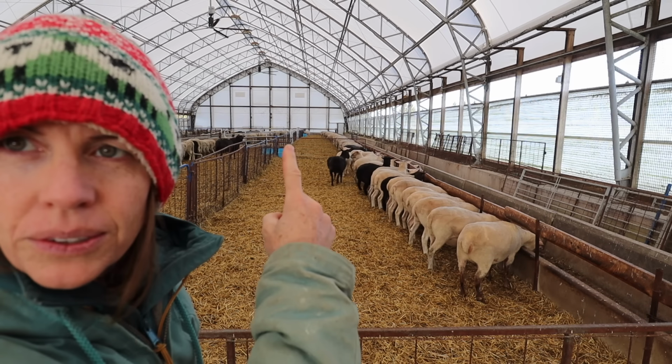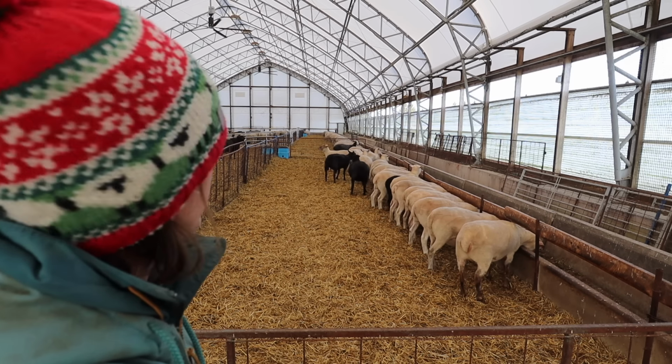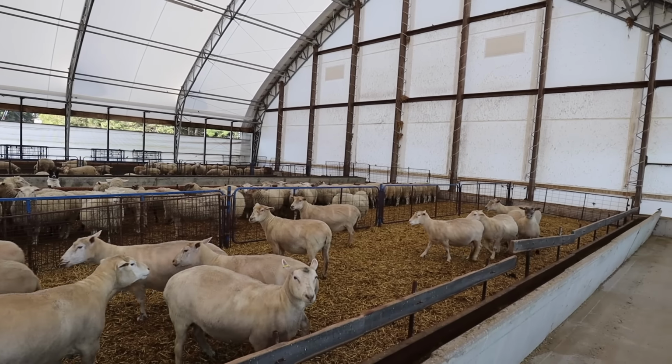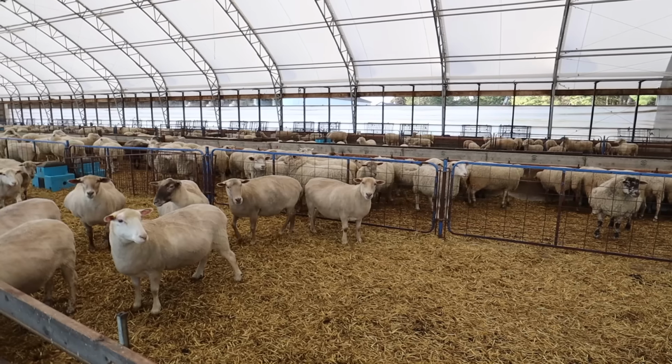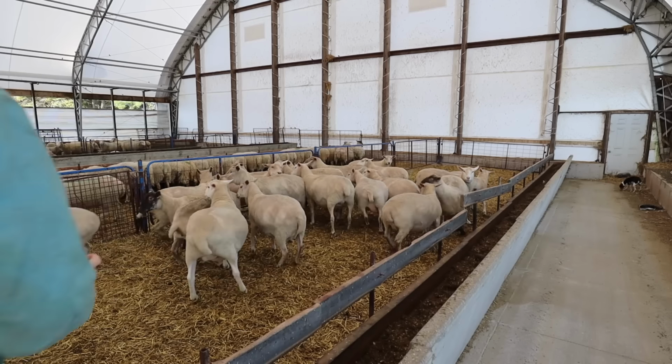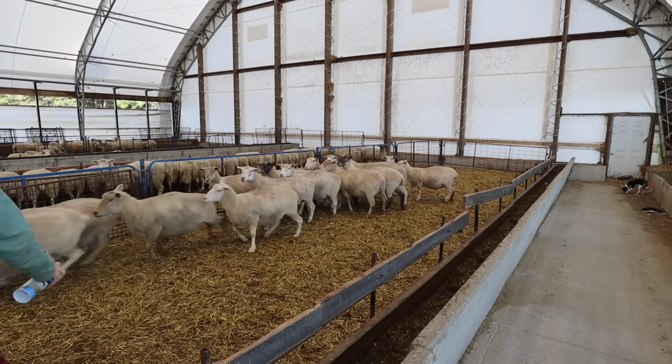Looks to be one ewe back there. So I'm gonna have a little look and see what's going on. Right there. So I tried to give her a little paint mark, but my paint can is plugged, it won't work. So that's frustrating, so now I've lost her. So I have to wait for these guys to line up again and maybe she'll reappear.